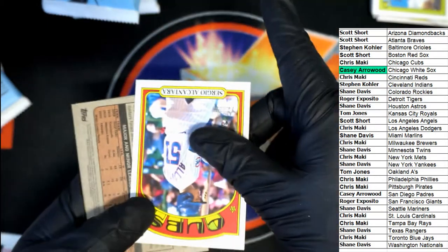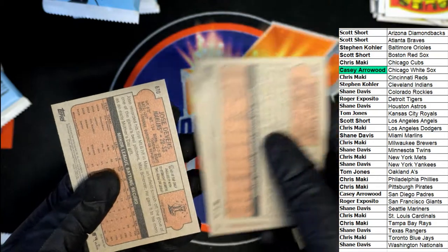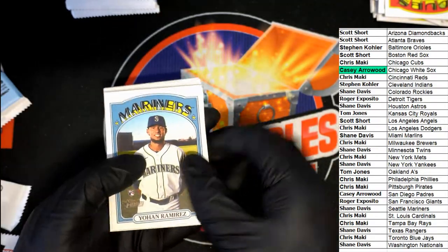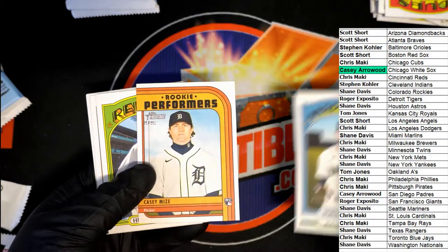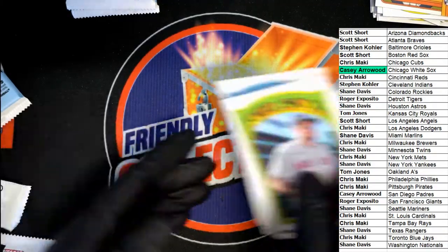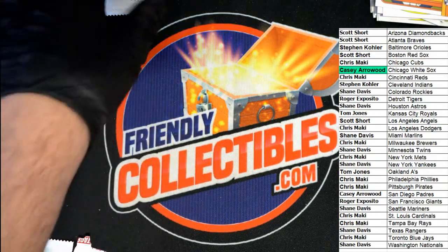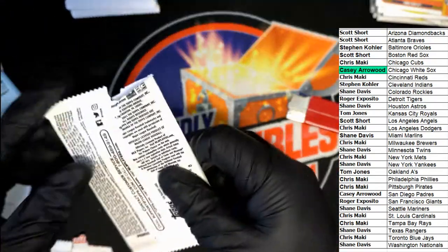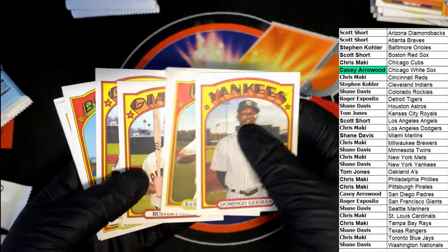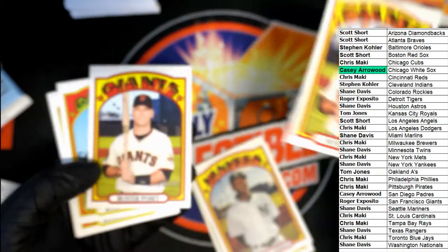Short print for the, is that the Cubs? Yep, that's a short print for the Cubs. Nice, Casey Mize, rookie performers. So our hit was an Abreu. Two Buster Poseys back to back. That's kind of odd. Maybe one of these is an error card. You know, they put errors in here.